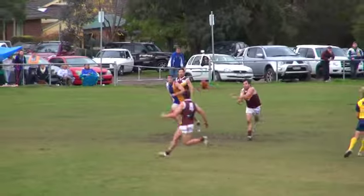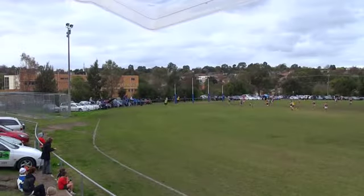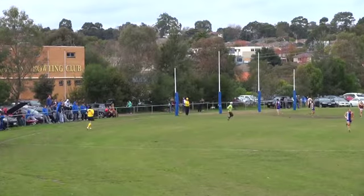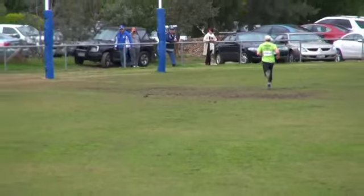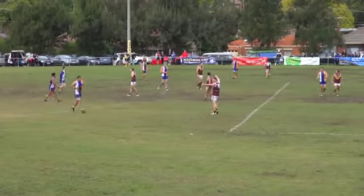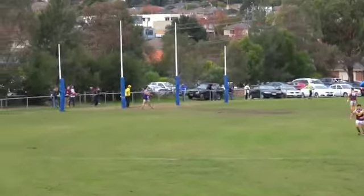Strickland comes in, turns, handballs, dummies, gives it across to his mate in Lower Plenty, but he's offline and they can only kick it through for one behind. So that'll take Lower Plenty to 10 goals 8, leading McLeod on 9 goals 7, so they're out to that 7-point lead.